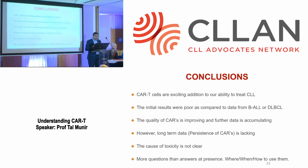But we are getting more used to them now, and the quality of CARs is really improving, and I think that would be the game changer. If the CARs become more palatable and the side effects are easier to manage and they retain their effectiveness, that's where I think the money lies really at this moment in time. The one thing which is missing out of all is the long-term data, because we need 5-year, 10-year data to look at that. But the initial data at the short-term time points look very exciting in that respect.